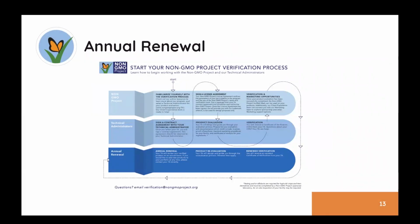The last piece to keep in mind is that our program is based on an annual renewal component. What that means is that you'll go ahead and maintain a relationship with your technical administrator post initial verification, and they'll be the ones to let you know what's required on an annual basis to maintain that verified status. That could be updates to sourcing, changes to manufacturing practices, ongoing sampling and testing, so on and so forth.